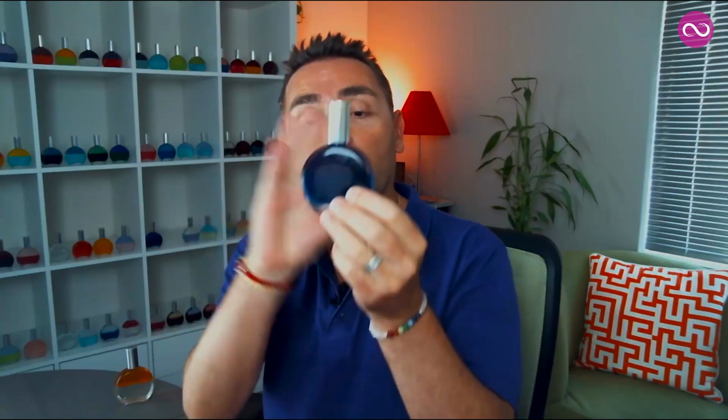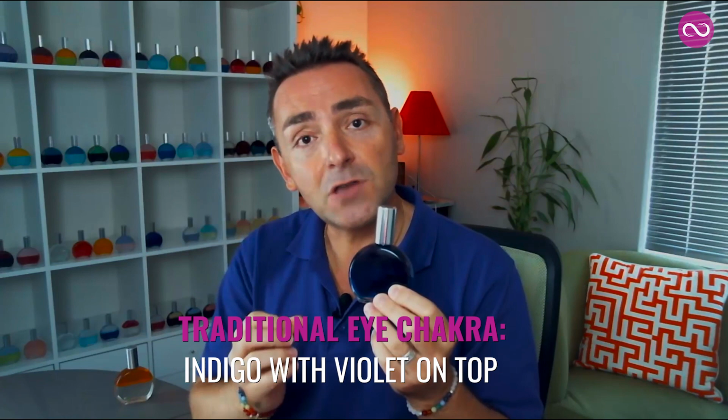Okay, so continue that journey upwards and you get to the third eye chakra, the home of the pituitary gland, which helps us have visions of the future. It activates our clairvoyance, and in traditional chakra colors, this one is indigo. Now, in color mirrors, it's indigo with violet on top. It helps us to really trust our intuition and the visions that we're getting so that we can share that wisdom with other people.